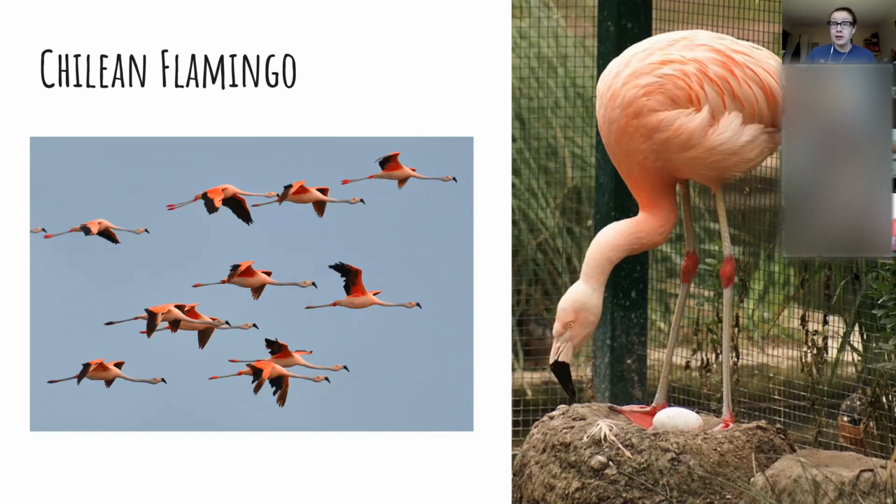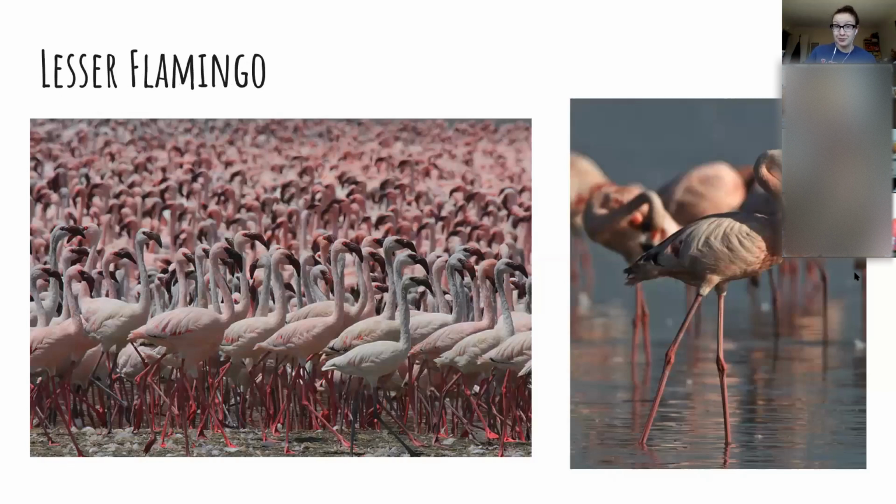So we talked about a greater flamingo. There's also a lesser flamingo. And this species of flamingo is also in Africa and also in India. And sometimes they fly off kind of far from their path, but that's called a vagrant bird. So kind of a wandering or a lost bird like that is one that has strayed far away from its flock. And this kind is the smallest of all the flamingos.